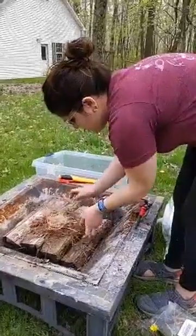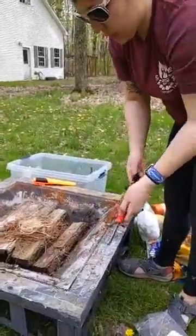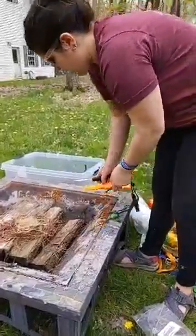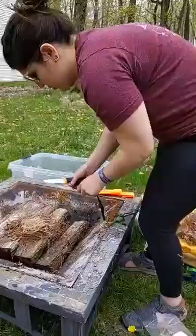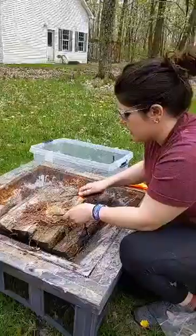Tinder, I should use the appropriate wordage. And then I've got my ferrocerium rod, something like that. And then I'm also going to be using my Mora knife. I just like this knife a lot. So what you're going to do is you're going to get down. There's usually a little spot for your thumb. You just kind of get it down in there.